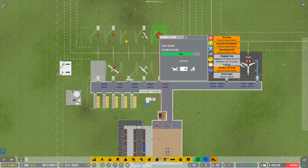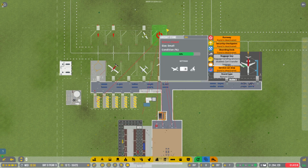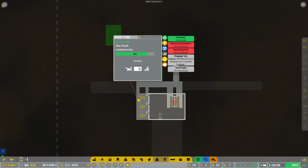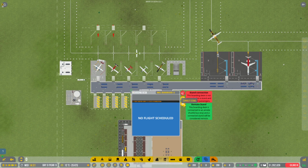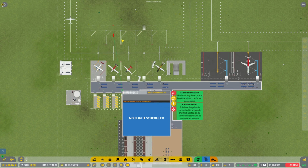Why did that one close down and this one did not? I find it intriguing that that one is now closed. Well, let's open it up for business then. Service car stop. These two will be right over there. And I need to tie these in on this side. So we'll go with this one, tie it in, connect it over there. Thank you. The next one we're going to connect over there.